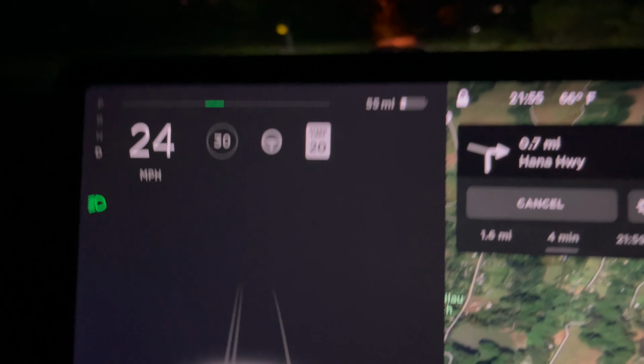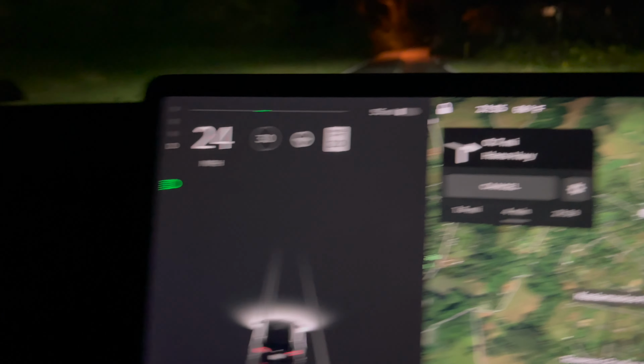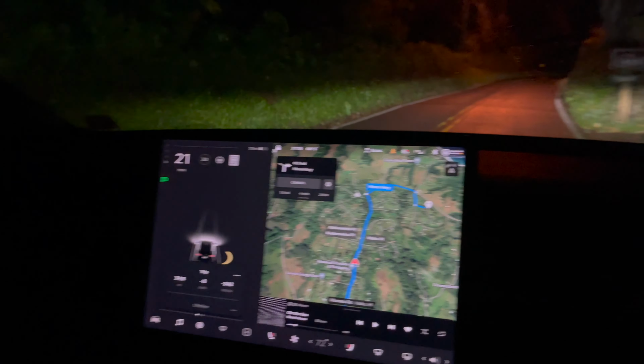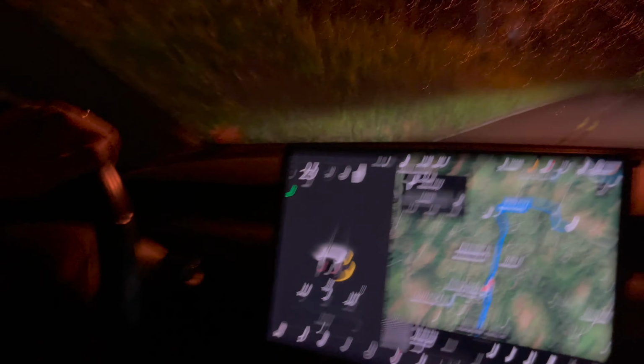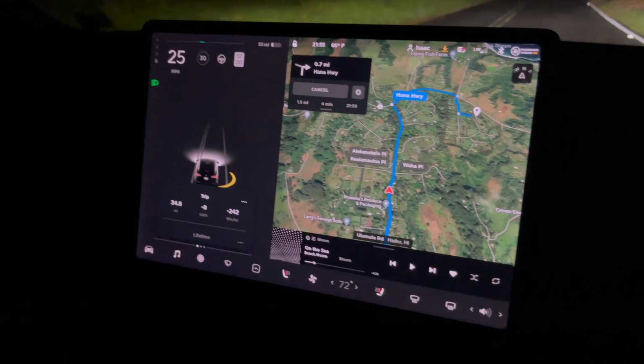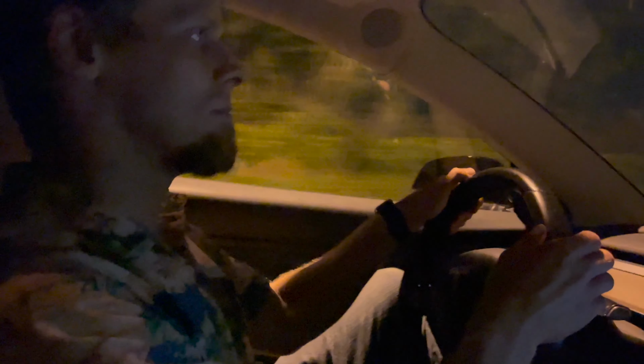Alright, so I think it's probably not going to go up anymore. Maybe another mile. We got 8 kilowatt hours. I have a feeling it's closer to 9 because it's been at 8 for a while. But yeah, we gained around 38 miles while driving 34. So if you add the 34 to that, we literally got 72 miles for free. That's pretty cool.